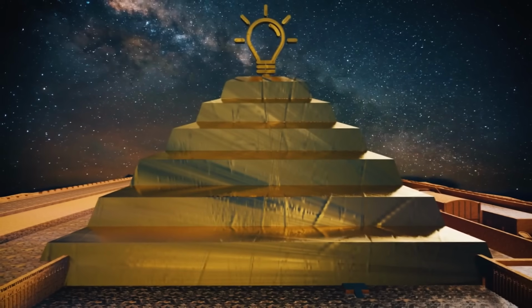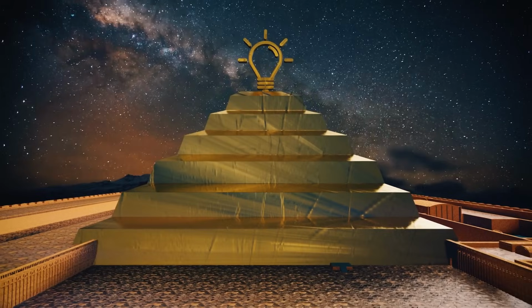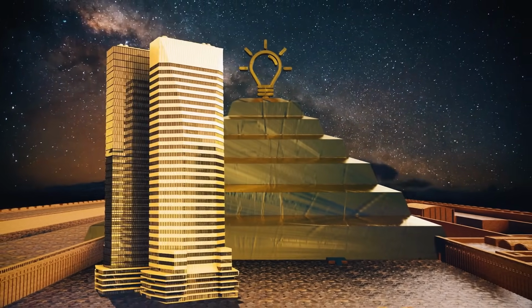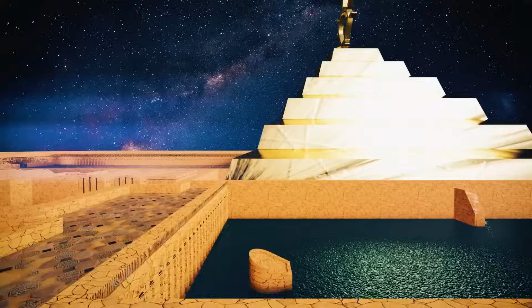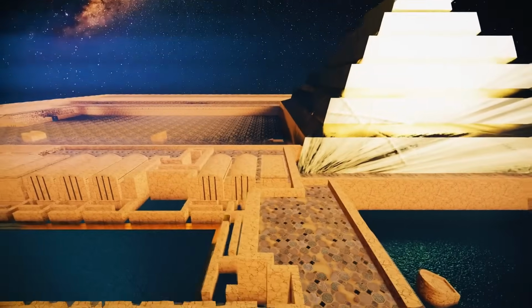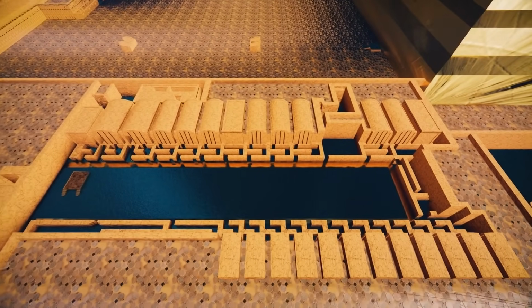It was a pyramid of 6 stepped layers of stone. It was 204 feet high, which is as tall as a 19-story building. And it was the tallest building that existed at that time. It wasn't just a pyramid though, it was surrounded by a whole complex of buildings, including even courtyards.